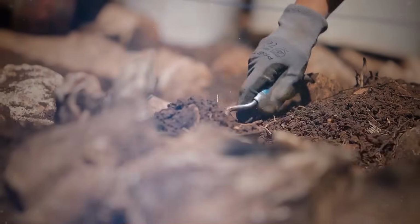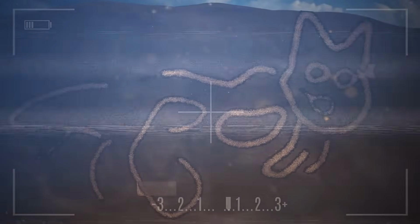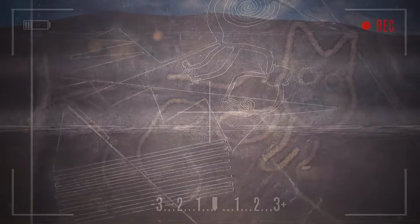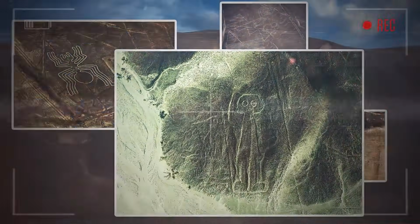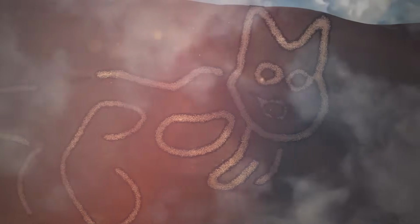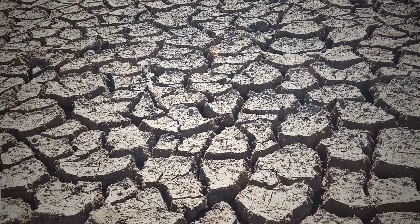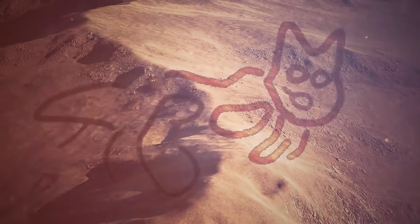Archaeologists discovered the giant cat in 2020 and found out that it had been created somewhere between 200 and 100 BCE. This huge drawing is part of a mysterious group of different pictures. In addition to the cat, there are other animals, plants, and fantastic figures. All of them were found in the desert of Peru. The kitten was found by chance. Archaeologists didn't see it at first because natural erosion on the hillside had almost erased the silhouette.